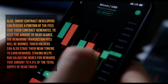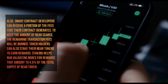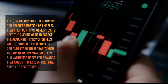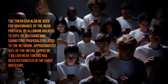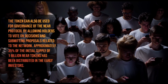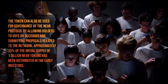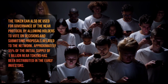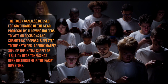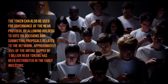Token holders can also stake their Near tokens to earn rewards. Staking helps run validating nodes for rewards that amount to 4.5% of the total supply of Near token. The token can also be used for governance of the Near Protocol by allowing holders to vote on decisions and submit proposals related to the network. Approximately 35% of the initial supply of 1 billion Near tokens has been distributed to its early investors.